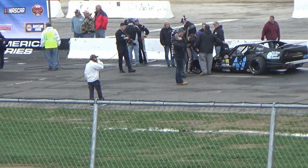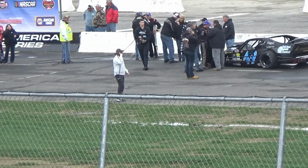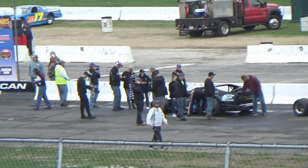Keith, as the season progresses here, man, this is going to be quite the division, the SKs at Stafford. Yeah, it's definitely going to be tough. There's a lot of good cars, and looks like there's going to be a lot of good shows. There you go, Keith Rocco, third place tonight in the number 88 car.